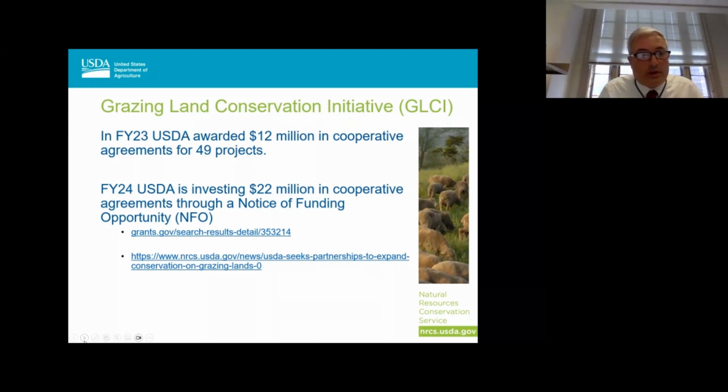And currently, in FY24, we have another round of GLCI funds made available. This time it combines FY23 and FY24 funding for a total of $22 million for cooperative agreements, for another NFO. It's currently online on grants.gov. There is the link. To maintain the competitive integrity of the grant proposal, I cannot go into details or answer specific questions on what is eligible and what is not. But on the grants.gov website, there is a lot of information on eligible activities, how to apply, and who's eligible to apply.